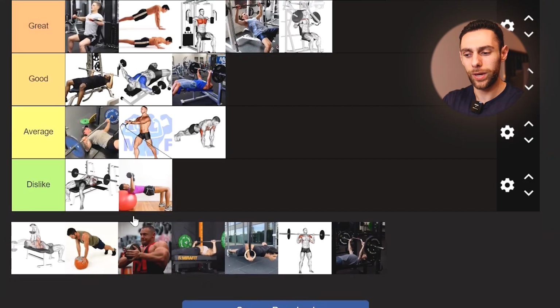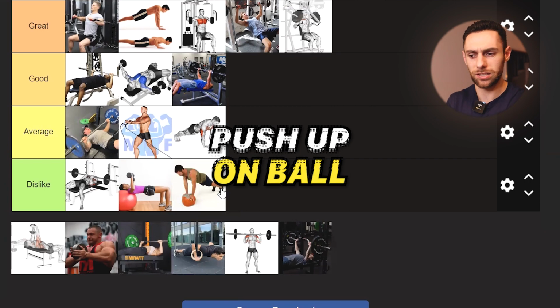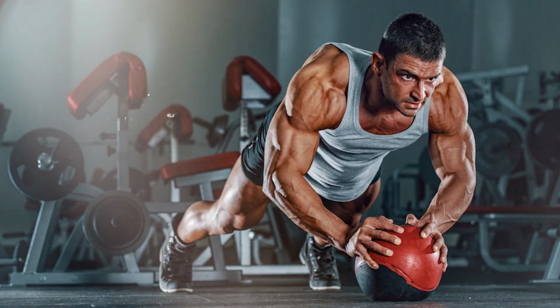Here we have a push-up done on an exercise ball or a medicine ball, and that's going into the dislike tier because, again, this is similar to a diamond push-up. It's not a bad exercise at all. It's pretty cool. It's hard, but it's gonna predominantly hit the triceps more so than the chest. So for that reason, because it's way more focused on the triceps than I would like it to be, it's going in the dislike tier.